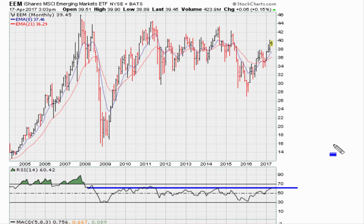You need some of these things to resolve. Bulls, if the bulls can manage to clear this resistance, that's a major buy signal. At the same time, I'm leaning to the idea that this becomes resistance, and ultimately the next major trend for emerging markets is lower.